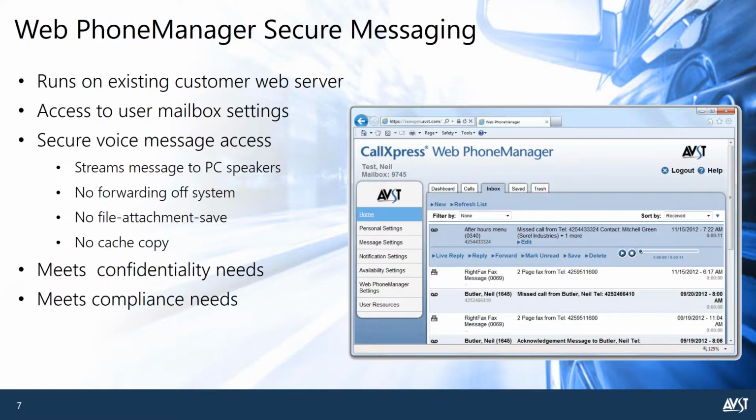In this mode, where you can see the little player bar, when you click play, we stream that message to your PC, play it over your PC speakers, but that's it. We don't even move a local cache copy down. So the same thing applies here. You can listen to that message, you can forward it to other people on your system, and there's no way to get the message out of the system with our clients and the way we're attaching.